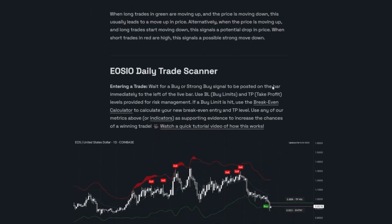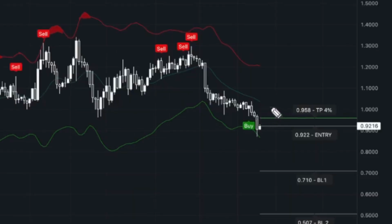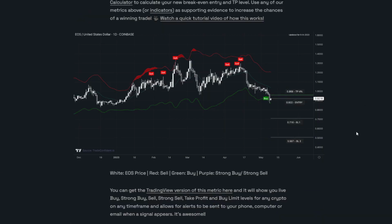Next up is going to be the EOS daily trade scanner, and we recently got a buy signal that has unfortunately been invalidated and the price has dropped. However, because we're at a lower price, we could be seeing yet another buy signal, and I think if we see one pop right here, it will be an indication of the next move up in EOS. I'm really excited to see that.